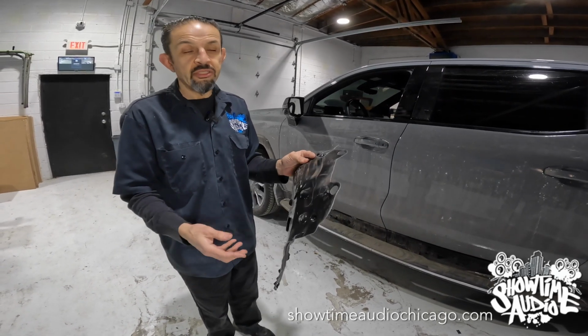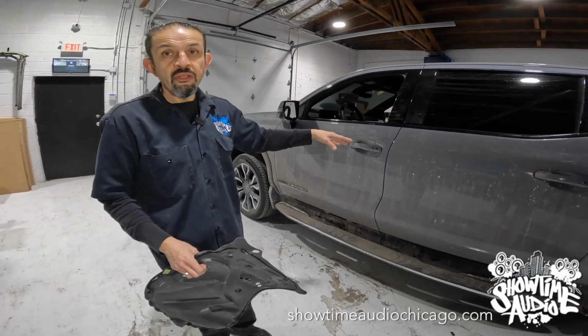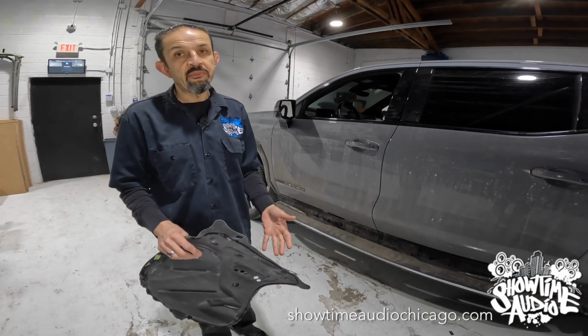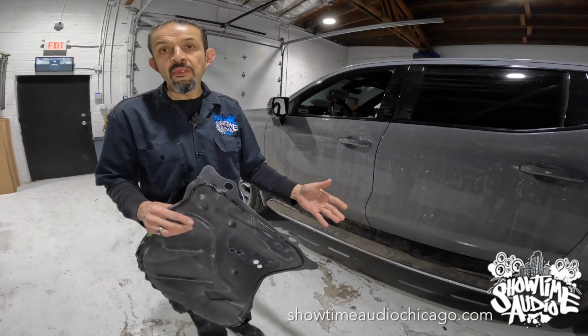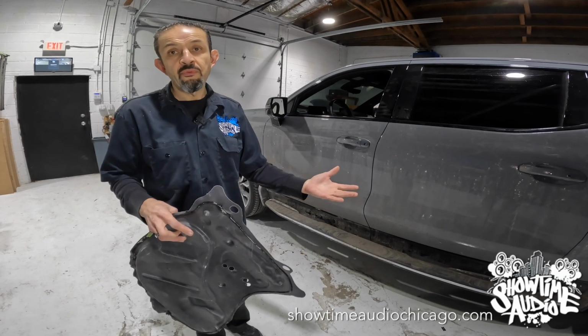losing energy. So block off plates for the rear and for the front, which basically makes the doors enclosures, boxes, if you will. They're as sealed as possible. Obviously, they're never going to be perfect because you still have the window track, you still have a bunch of stuff in there, but we do the best we can in order to get the best possible performance we can.